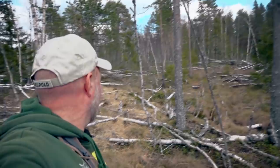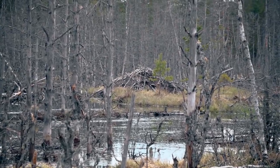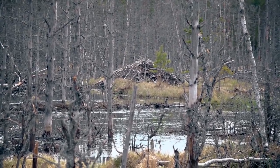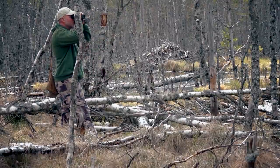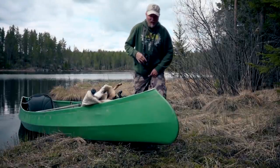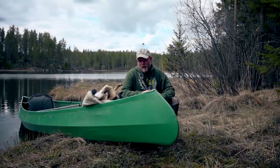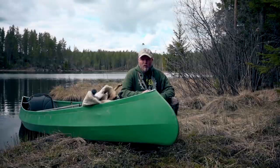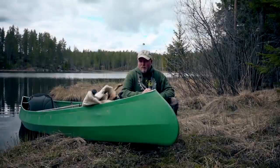I still don't see any fresh sign. But look at this. It's actually a beaver lodge out there. But I can't see any fresh sign. To be honest, I'm a bit disappointed now because I've paddled these lakes and I've been walking for a few hours, quite a few kilometers upstream here, and I haven't seen not one fresh sign after beaver. It seems I'm gonna be hungry tonight.